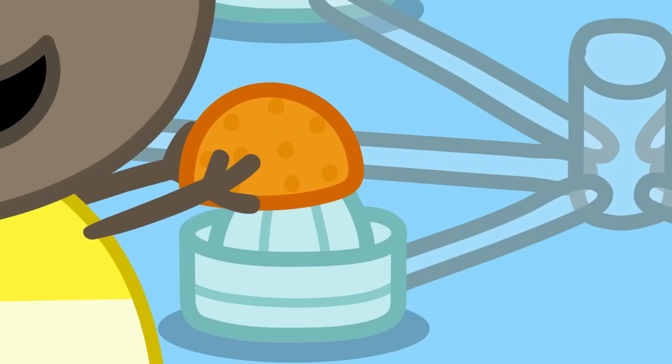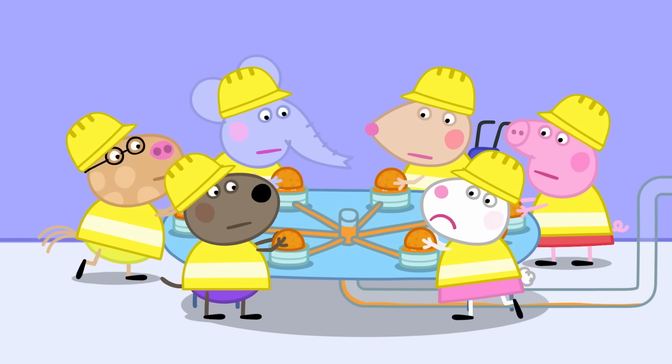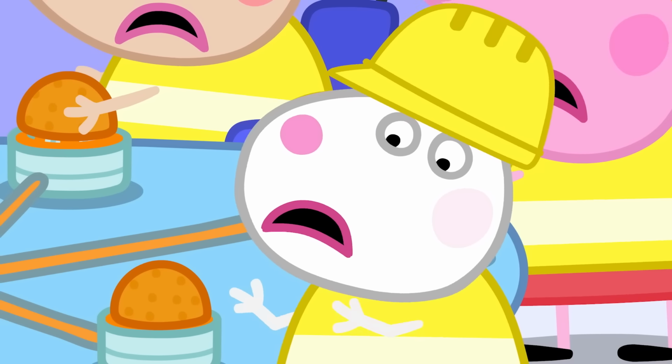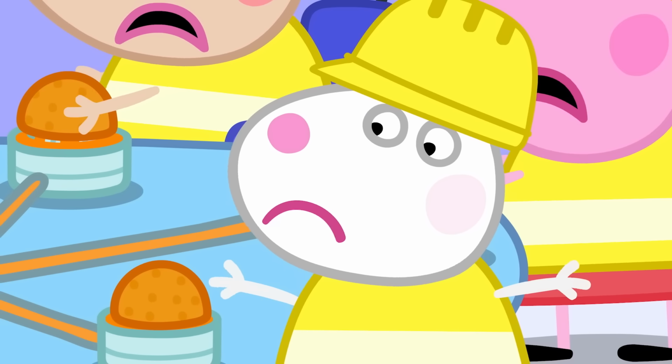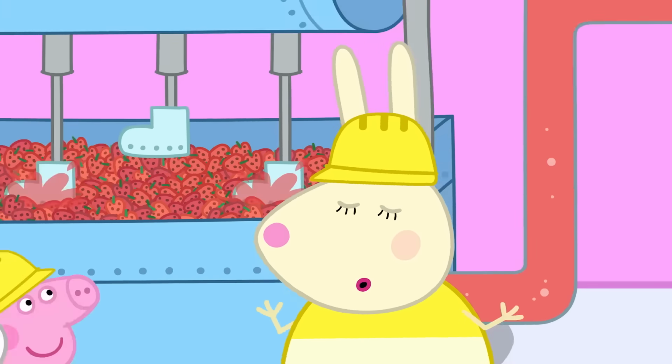Hooray! Everyone is having lots of fun squeezing the oranges. But it is very hard work. My hands are tired. That's okay, because next up we have the juice stomper.